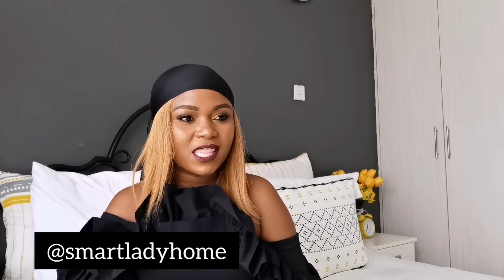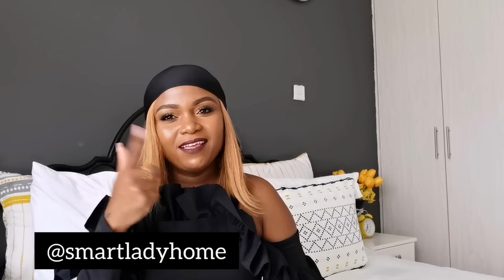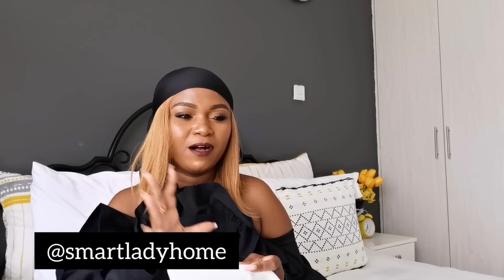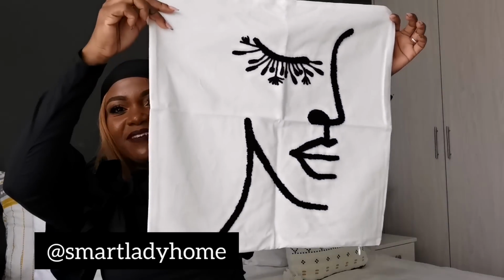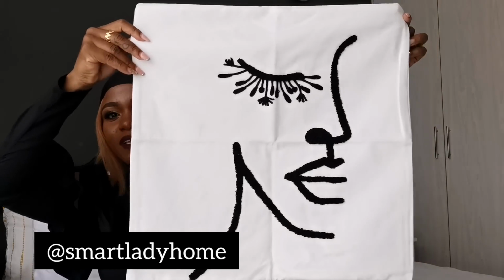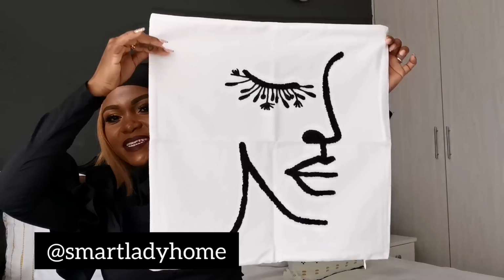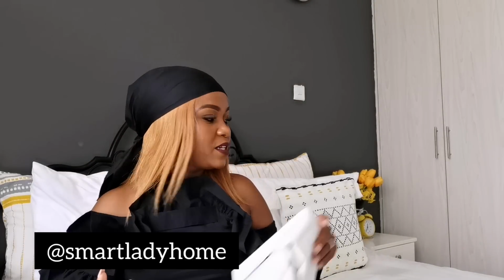ever since they launched this, I think I've had like 5 people in my DM sending me these pillow covers, telling me these are your things, because you guys know how much I love the Picasso faces and abstract art. So finally I got it. So that's the face. This one will definitely be in my bedroom. She's so gorgeous. Those are the 3 pillow covers that I got from Smart Lady Homes.